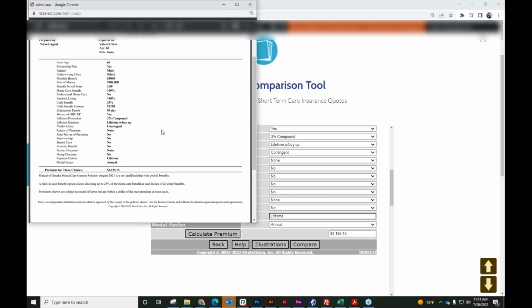At GoldenCare, we encourage agents to submit a copy of the illustration with the application, matching the plan design and the elections on the application. It just helps to make sure everybody's on the same page, plan design and pricing.